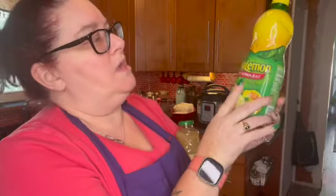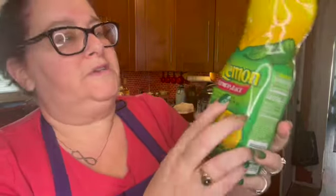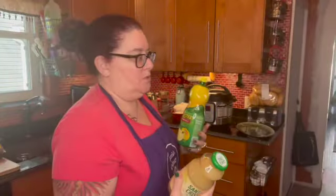But I just wanted to let you guys know, because I just found out that there was, I just assumed, I didn't even really think about it. I read it says real lemon, 100% lemon juice. I never went further than that. And then down here in the small print, it says from concentrate with other added ingredients. Never paid attention to that before. So I'm going to go ahead and use this one first.